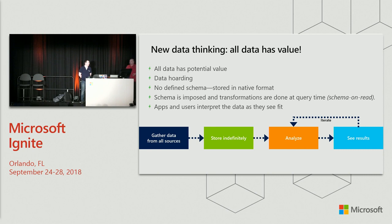Now, customers come to us and say, all data may have value. So in the IoT scenario that I told you about, they don't really know what's going to be valuable. They want to do predictive maintenance, understand when machines are going to fail. They have no idea about the patterns that they will see. So what they're trying to do is data hoarding. They say, okay, we will get the data in, we will store it indefinitely, and then we will analyze it and see some result. Hopefully they are valuable. If not, we're going to analyze some more and hopefully get new results.